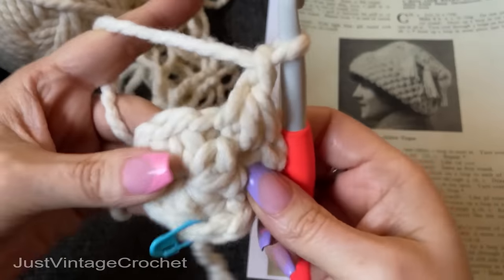Okay, I'm gonna work round two now, which is the same as the first round, but I won't speak so you can hear this wonderful wool rustling around.